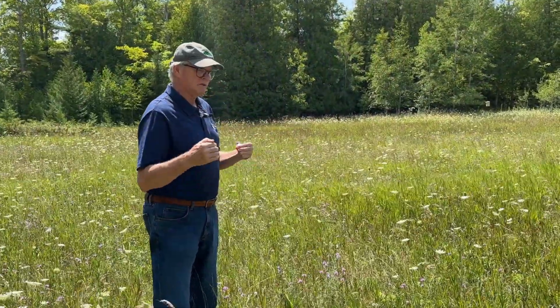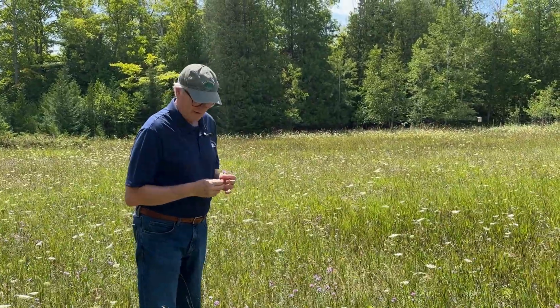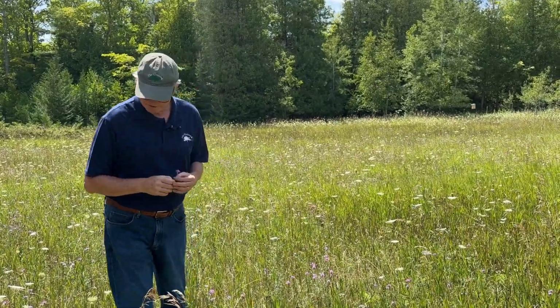We're at the eastern edge of where it grows in this country. It gets more prominent as you move further west toward the Rocky Mountains. So spotted knapweed here in the Homestead Meadow amongst the Queen Anne's lace and the Burnet saxifrage.